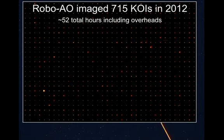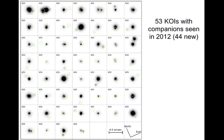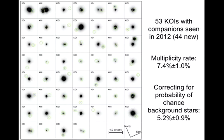And we did this in about 52 hours of observing. The result is that most of the objects didn't have any companion seen around them, but 53 did. We note that 44 of these are new detections. So we did redetect a few that other people had seen, but 44 of these objects shown here are new companions that we found. That gives a raw multiplicity rate of 7.4%. And if you try to correct for a chance association of background stars, you get closer to a 5% multiplicity rate.